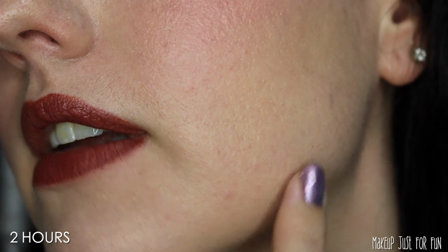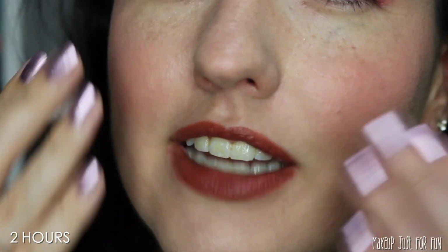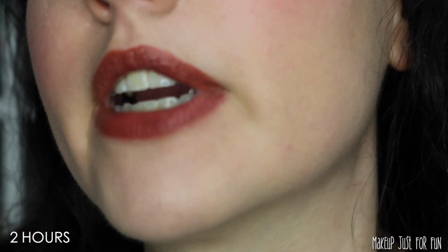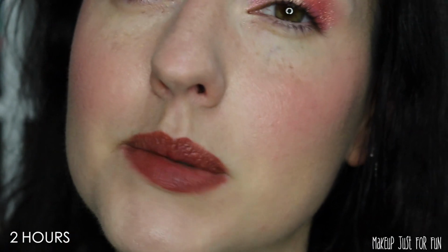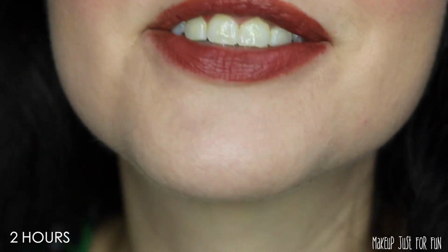From a coverage standpoint, you can still, again, see some of my little redness spots, some of my hormonal redness around my nose. It's definitely a little bit more evened out, but it's not really covering up, which I don't mind. I don't mind my real skin peeking through because I think that helps my makeup overall look more natural. But if that's not what you're looking for, you're not comfortable with it, then you probably won't like this as much as I do, at least so far.